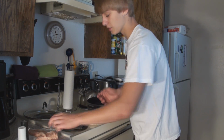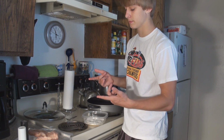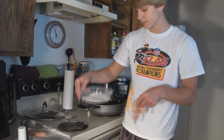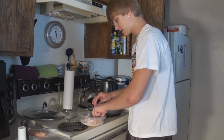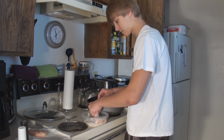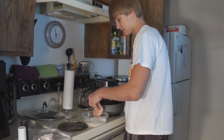So first step, thaw the chicken. Second step, salt and pepper it, both sides. Third step, you have flour and salt mixed in a little pan like this, and you want to lightly coat the chicken in this flour. Okay, you got one done. And let's get this other one.